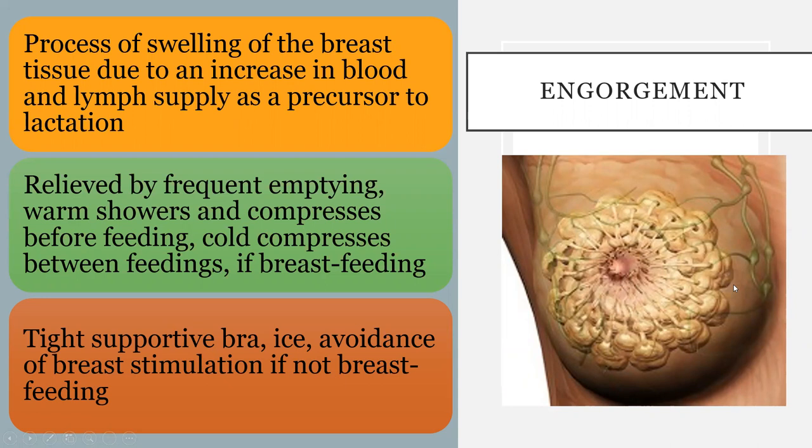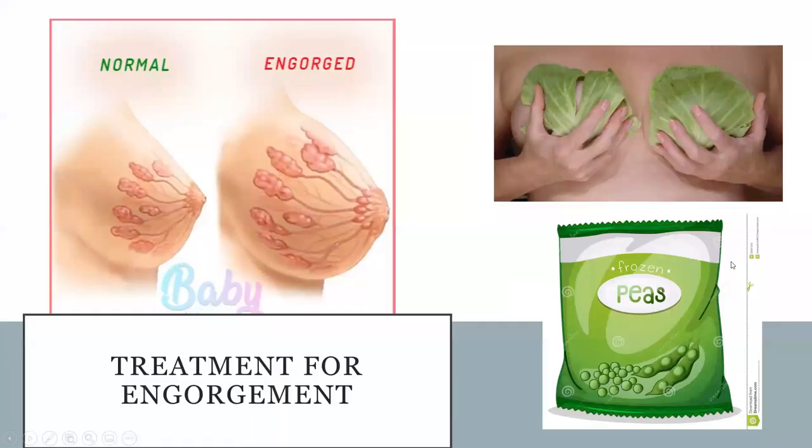Tight supportive bra. If a mom is not planning to breastfeed, then we want to avoid any breast stimulation because that increases milk production. Some of the things we can do for engorgement is bags of frozen peas or corn. They work really well as ice packs. They can lay right on top of the bra and allow the ice in between, and then they can just go back into the freezer.